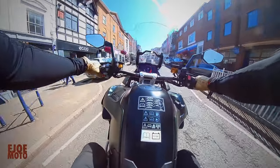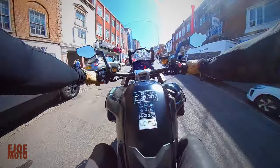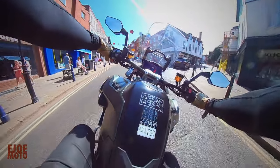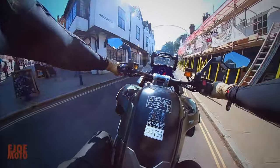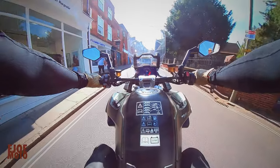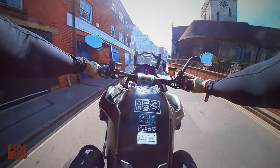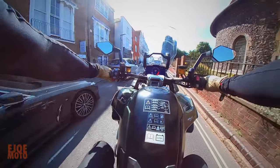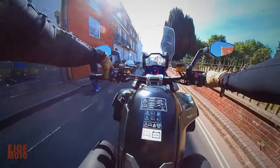So that was pretty interesting. So, low revs, this clutch, I'm not getting on well with this gearbox. Yeah, I think it's a quick shifter. But I'm a clutch man. I've always been a down-to-the-clutch rider. But this gear, I don't know. It just feels like it's just not right.